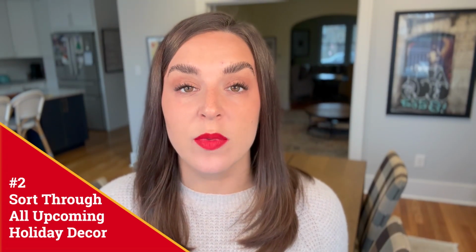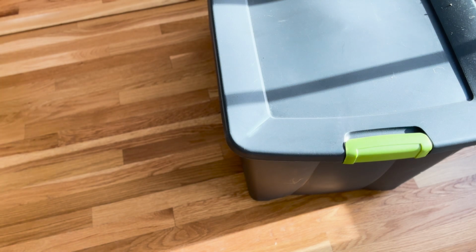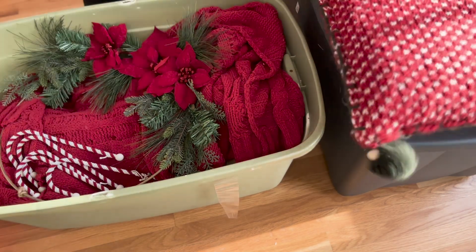You're going to want to start with getting all of your decor out and putting it in front of you. Get all of your bins out from storage and lay it down on the ground so you can see everything you have. Now, before we get started digging through all the bins, we want to take a moment to remind you that you don't need to have a perfectly matched set of bins for your holiday decor.